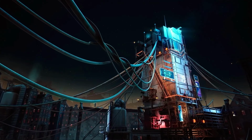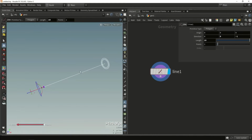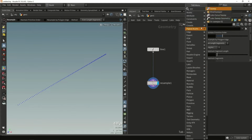So here's an example of that environment we showed earlier, and we're going to talk about the cables and how the cable tool was created. So this is sped up. There actually is a tutorial of this on our website if you want to watch it in normal time. But the basic idea is here, there's a node for the line.